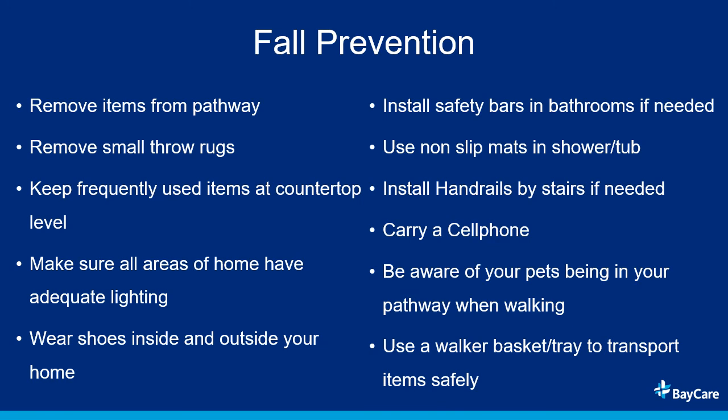Handrails by your stairs if you need them. Carrying your cell phone, and being aware of your pets in your pathway when walking. If you do get a two-wheeled rolling walker from Baycare DME, we do provide a blue bag on the front of your walker to help transport items safely.